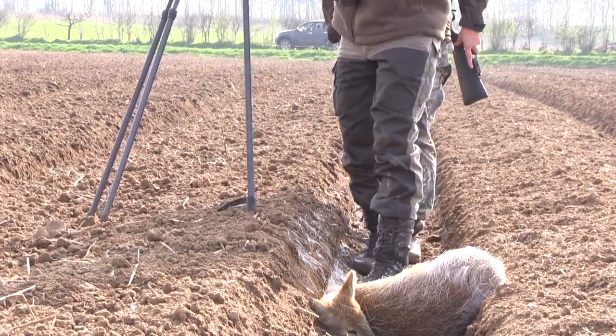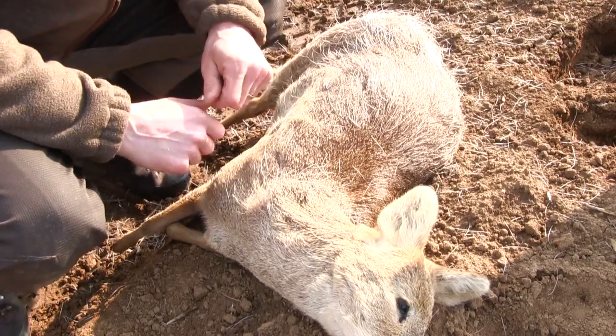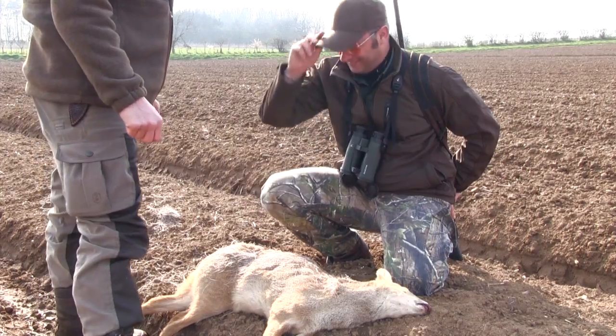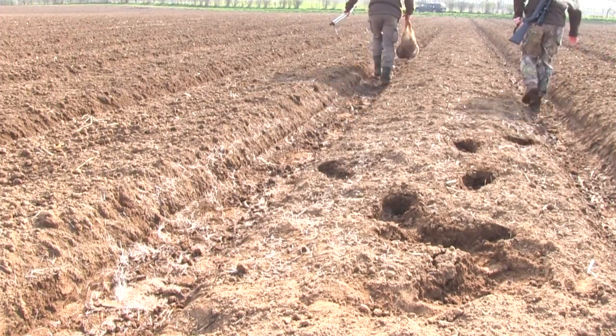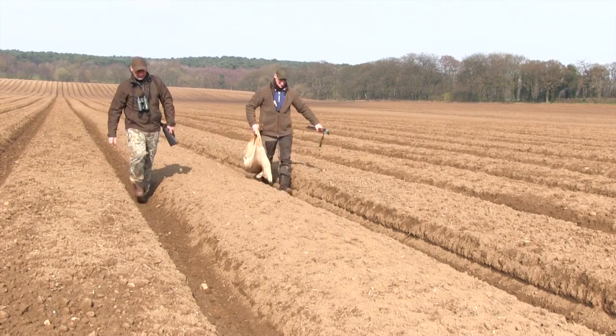Well done. Old doe. You feel the back? Poor condition. Good one to take out. Yeah, it's just like me. Yeah, time of year, and yeah, good shot. With a short but successful stalk complete, Paul can look back on another well-managed Chinese water deer cull.